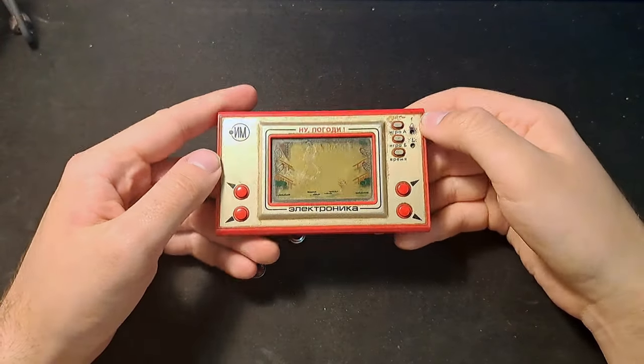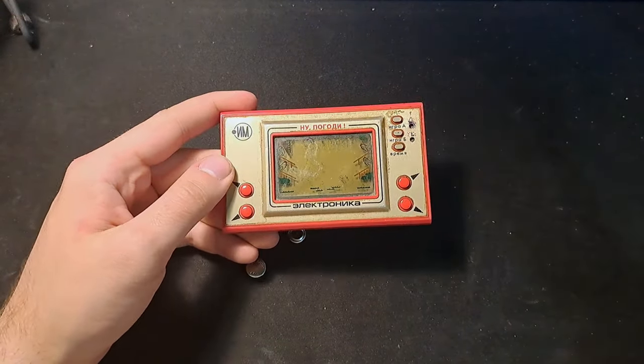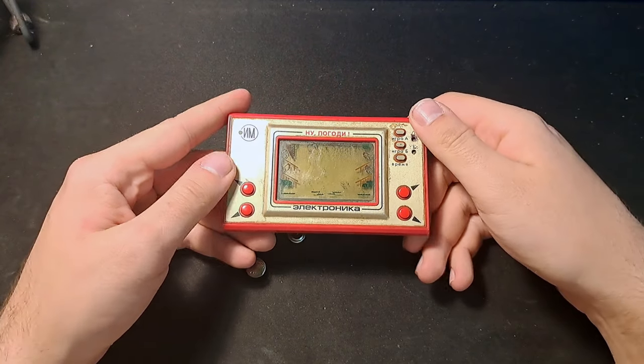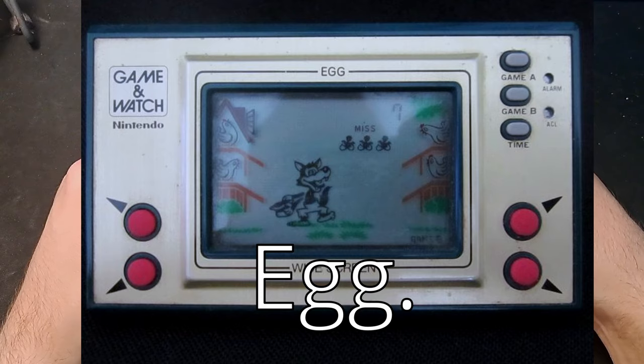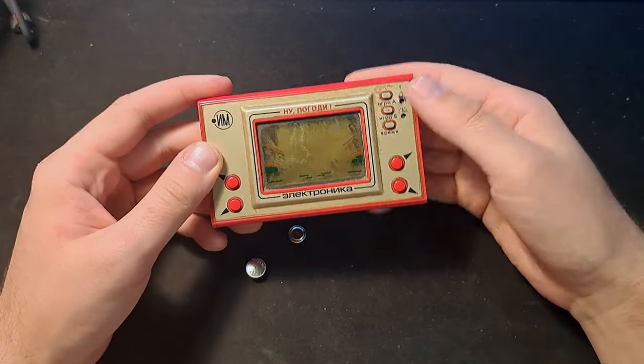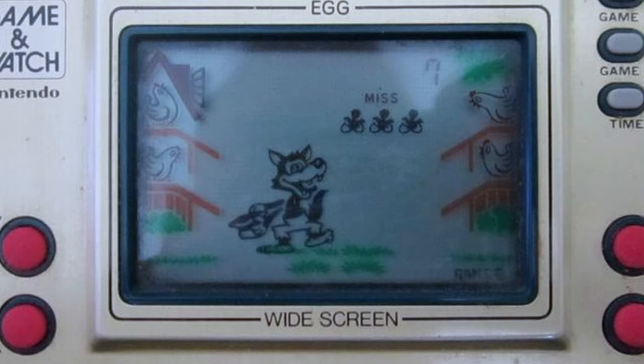Now, if you're starting to feel proud about the Soviet Union, even though you probably never lived there, I want to break your expectations, because this was actually a copycat of an original Nintendo game called Egg, which was first released in 1981, where a similar looking wolf character would catch the eggs coming from chickens.